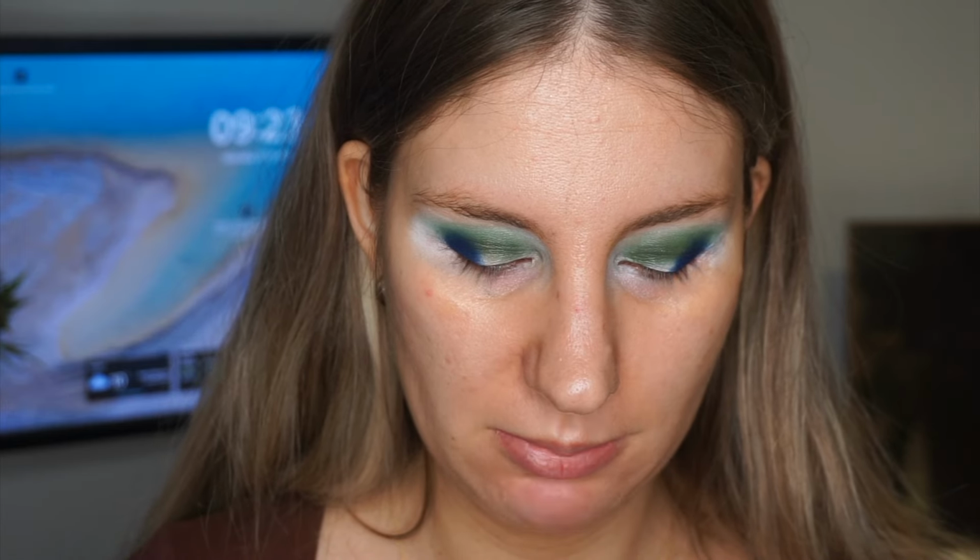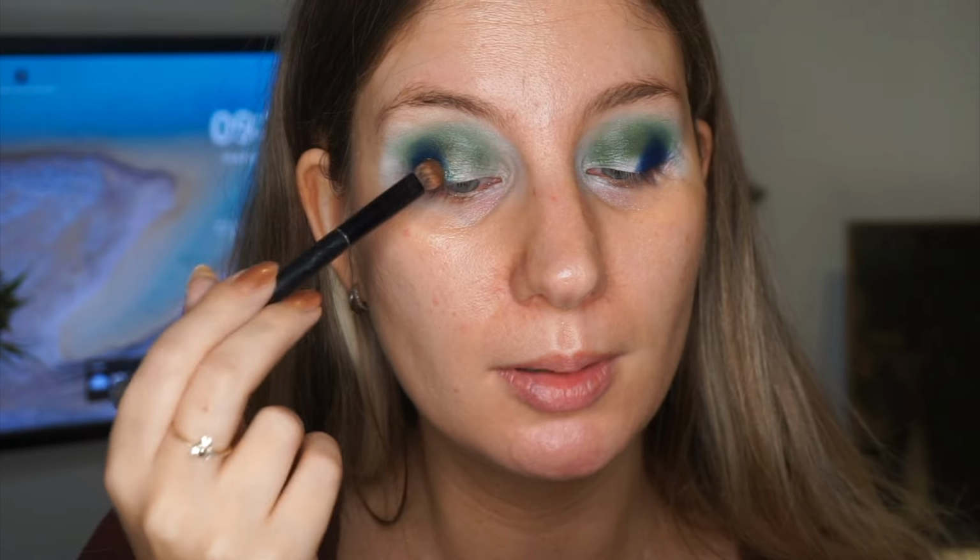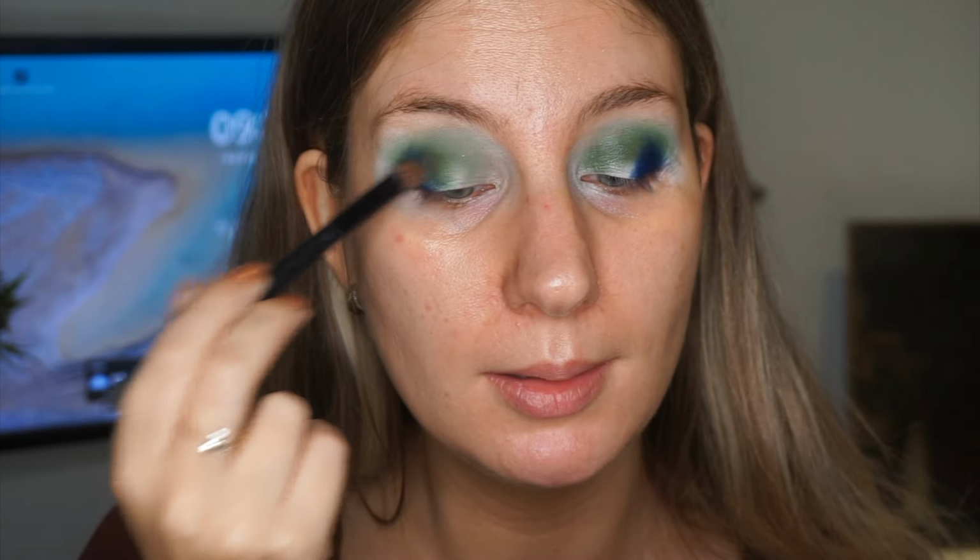So I'm going to go with the shimmers next. I'm going to start off with the shade Moss. First off, I thought about doing like a halo eye. But I think this shade is going to work better next to the blue because it has slightly more blue to it than the shade Lime. So I'm going to go ahead and put this on my center lid.